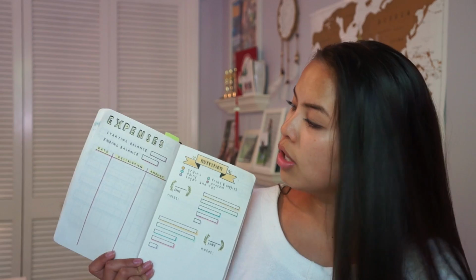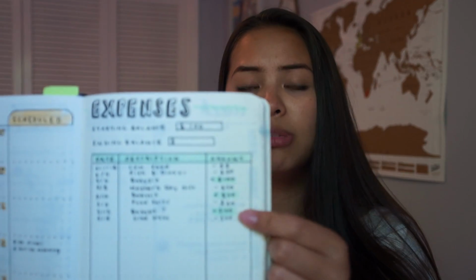Next one I have is expenses for the month of June. So this one is blank right now, obviously, because June hasn't started yet. So pretty much what you do is you just write down whenever you spend money, and I just write really quickly a little description. I'm like, oh, I babysat, so I got 40 bucks, and then I bought my mom a Mother's Day gift, so I lost 40 bucks, and different things like that. And then I just highlight every time I gain money, and then I just subtract every time I lose money.